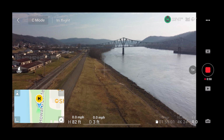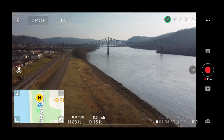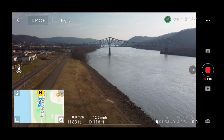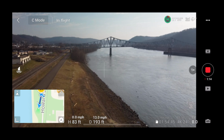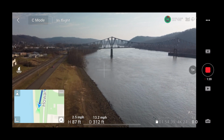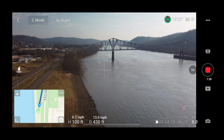I'm going to just fly straight out to the bridge. Let's say we'll go out to 500 feet, because he's got to have time to get up to his max speed on his return to home flight. I'm going to go up to 100 feet, actually. Oh, you know what I forgot? I forgot to make sure that the return to home height was set.